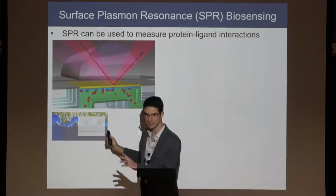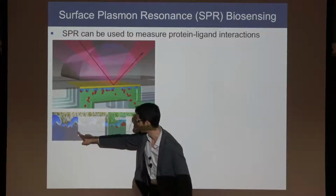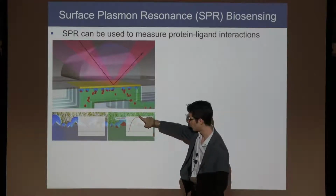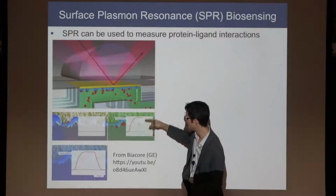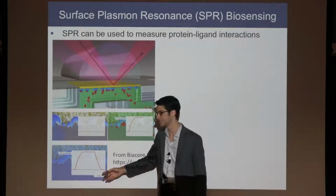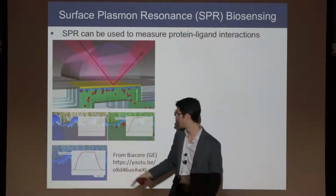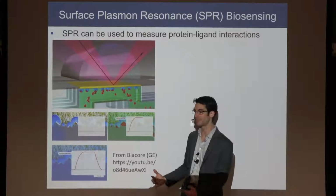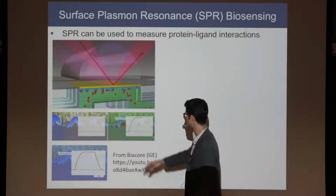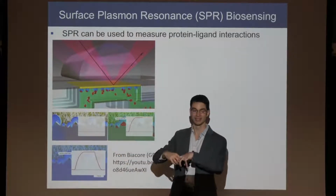Now, as you go versus time, you have no binding here, so we're down here. Then we have binding, and then the change in intensity goes way up. Then if we stop flowing, the analyte starts to desorb. Now notice that we're getting kinetic information here too, so we can tell over time how these signals are induced, and then how they decay. So we can get the binding kinetics and the strength of binding, because we know the concentration in the solution as well. And then we can learn something about this protein ligand interaction.